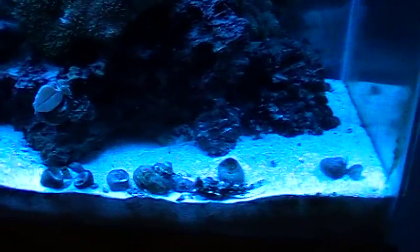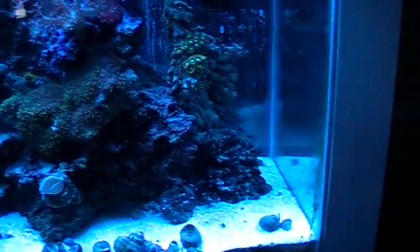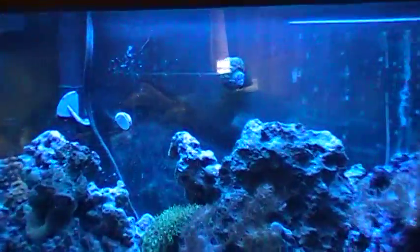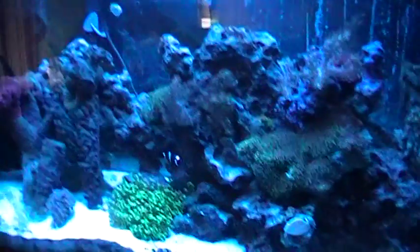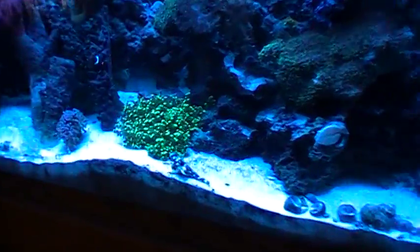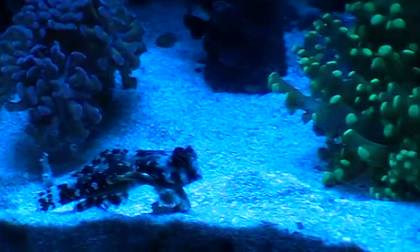Water parameters are still okay. I did discover I had a couple hermit crabs because they got a hold of a couple of my snails. So there'll be another investment. I'll have to get some more snails. But there's still some scattered around the tank. There's one there in the back, one on the front. There's a bunch on the rocks. Other than that, everything else still remains within the parameters. pH, nitrates, ammonia, nitrites, all those levels are good.